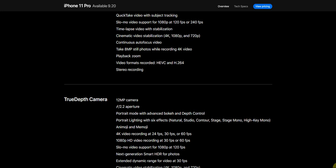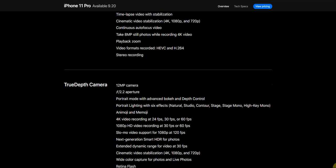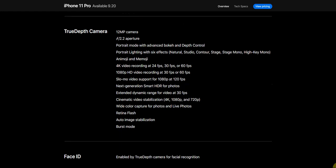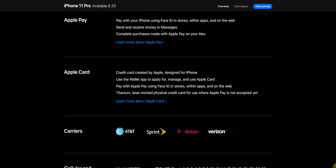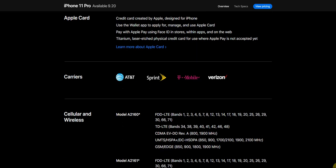The TrueDepth camera is 12 megapixels with a 2.2 aperture. Portrait lighting, 4K at 24, 30, and 60. Face ID, Apple Pay, Apple Card, and they're all available on AT&T, T-Mobile, Sprint, Verizon, and in every case, we'll have the iPhone 11, 11 Pro, 11 Pro Max. What a clusterfuck name.